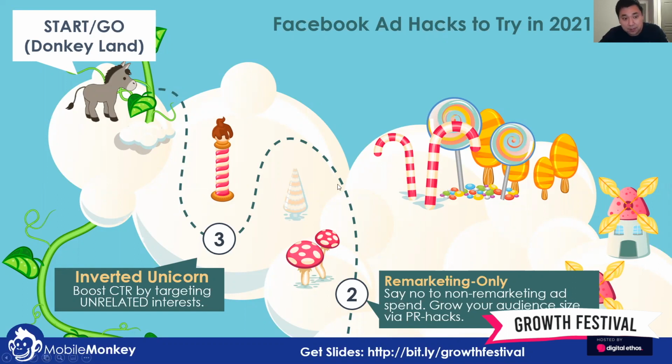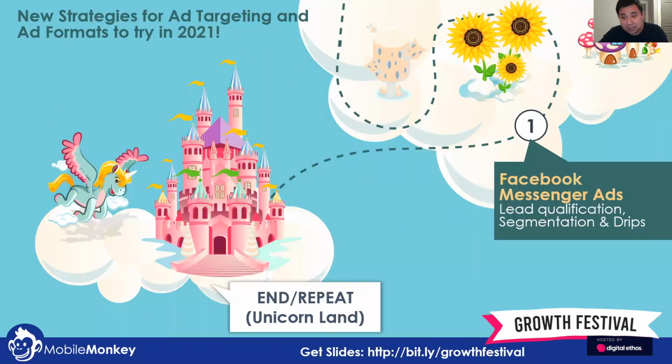We started at the top of the funnel by talking about the inverted unicorn and how targeting of unrelated interests can have a dramatic impact on your account performance. We also then went to the middle of the funnel, where we talked about maybe it's time to cut some of the vanilla non-remarketing campaigns from your account and pursue a remarketing only strategy using Facebook. And we lastly talked about lower funnel conversion, and why I think that one of the most effective ad formats for that is actually Facebook Messenger ads, which are super powerful.